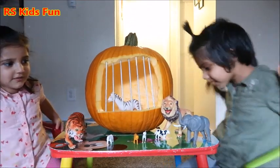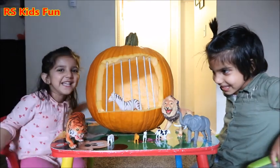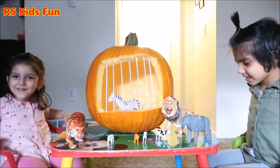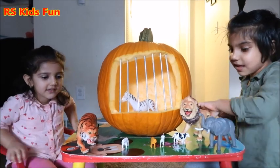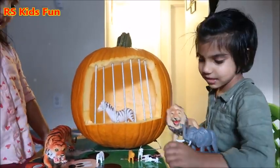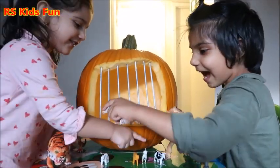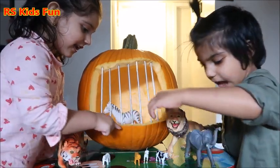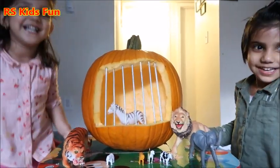Halloween zoo. It has some animals. Look at our house. It has some animals. So what do you have in your Halloween zoo? Looks so exciting. A lion. Cow. And a tiger. And a dog. Polar bear. A polar bear.